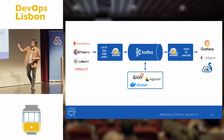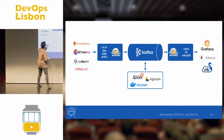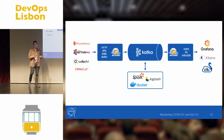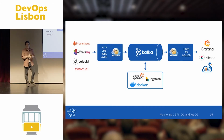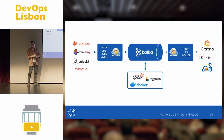But in the sources, one important thing, we have multiple types of data that we can ingest. It can be by HTTP. We have HTTP endpoints that the user can send their data to, so they don't have to be tackled on deploying things on the machines. But most of the things that we monitor at CERN from the CERN data center are done via collectd. We deploy collectd on every single one of these machines.